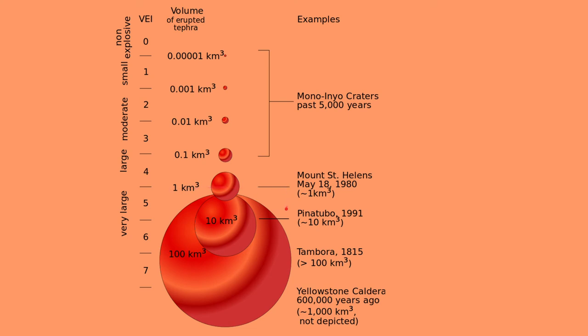As we go farther up the list, we get into 10 cubic kilometers, 100, or 1,000. Yellowstone was about 1,000 cubic kilometers. It's the sort of thing that can cause local extinctions. If Yellowstone went off today, it would be an end of the world sort of thing. I mean, people wouldn't go extinct, but a lot of people would die, and it would knock out society, and it would be bad. And we'll talk more about Yellowstone in a little bit.